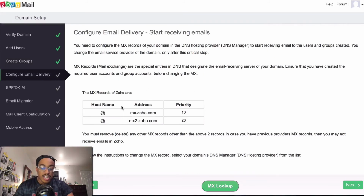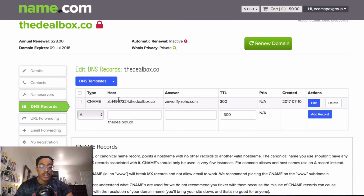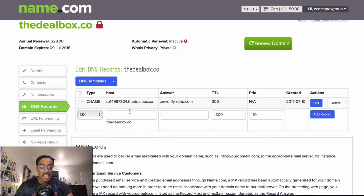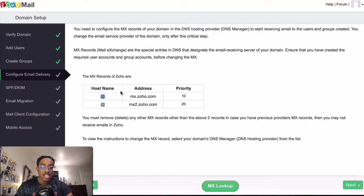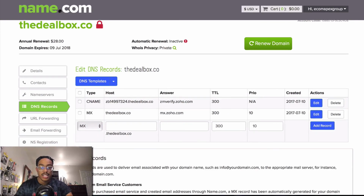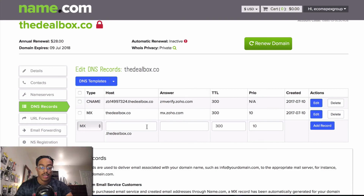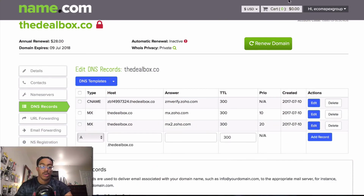So now what we need to do is start receiving emails. We need to go back to our domain register and hit MX. MX means mail. So the host is going to be at, and the address is that. Priority is 10. Add record. Now we're going to make another one of these. The host is at again. The address this time is MX2, and the priority is 20, as you can see here. So you click add record. That's all you have to do for that.